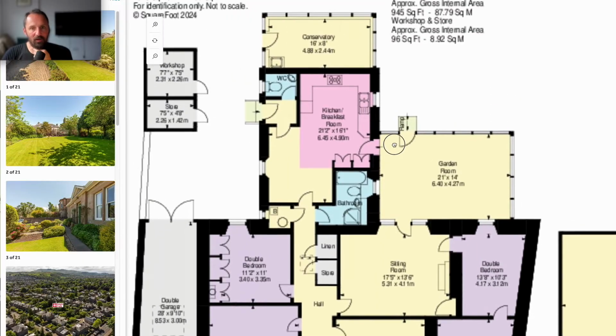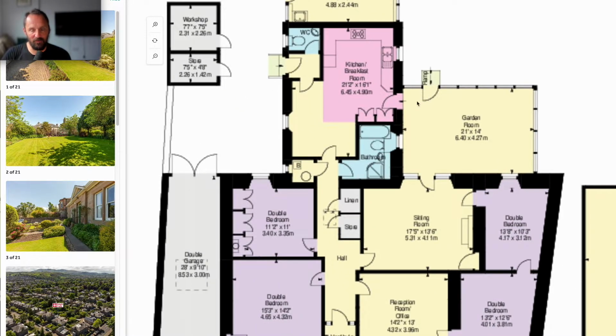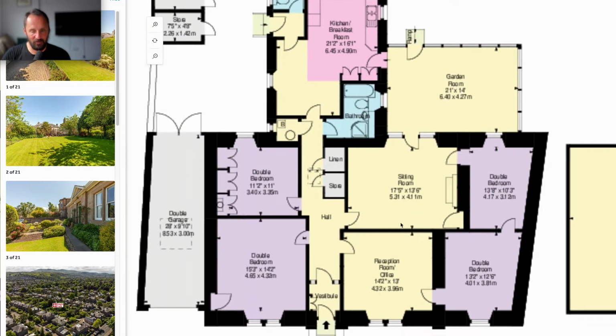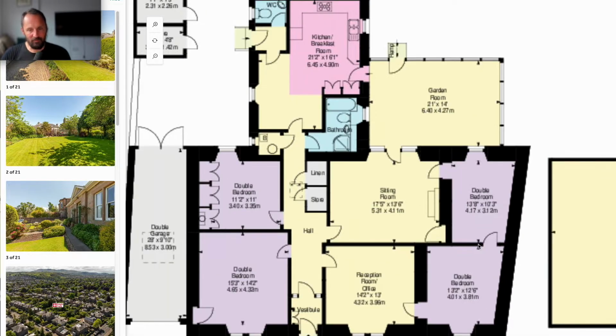So this house is quite large. It's around about 215 square meters, excluding a large attic space that we could look at going up into. But I think for the purposes of this video, I'm just going to stick to fixing the ground floor. Might think about where a stair could go. But my primary concern is sort of fixing the layout for a £1.3 million house.